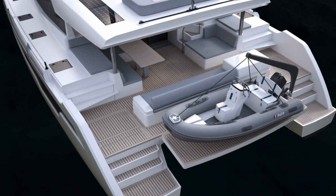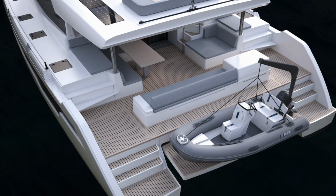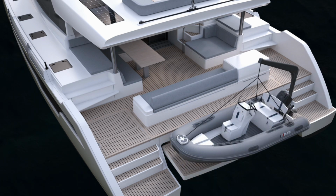The dinghy lift here, and it's not just your average dinghy lift. You will see here that obviously the platform goes down for a swim deck, but the dinghy is actually raised and lowered using what looks to be an Atlas davit style crane, which I really like.